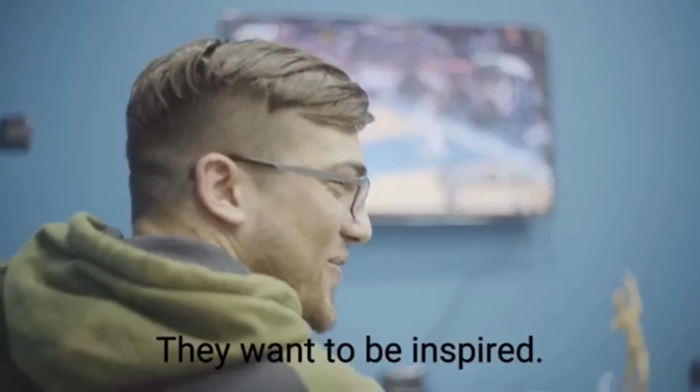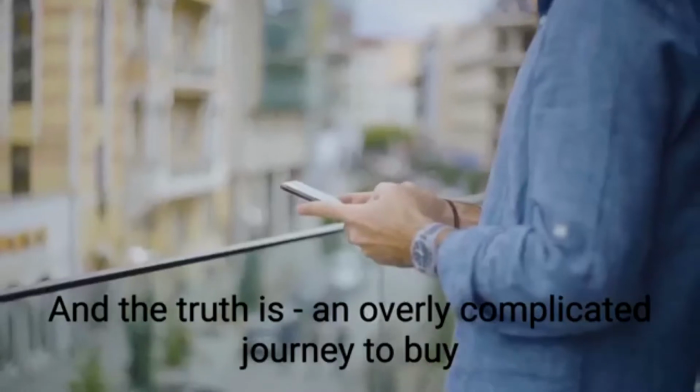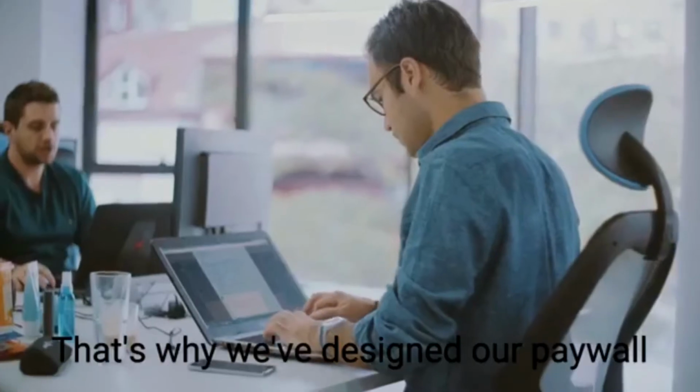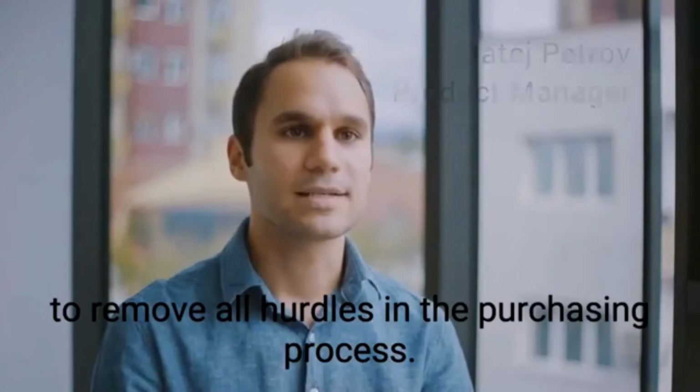People want to be entertained. They want to be inspired. We know that getting paid for content is a competitive market. And the truth is, an overly complicated journey to buy will make a potential customer leave and never come back. That's why we've designed our paywall to remove all hurdles in the purchasing process.